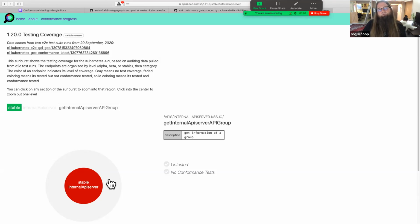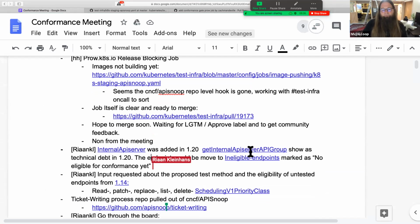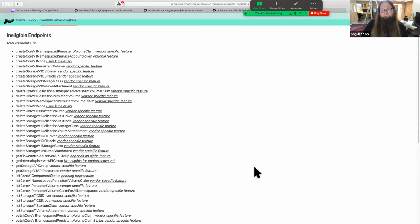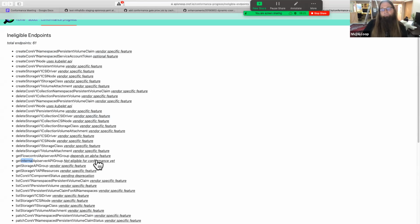But I want us to try to follow along with the KEP, so I think this is the KEP that we linked to earlier. We'll have this list of ineligible endpoints so that it doesn't confuse. Is this one already here? Rion? Internal. Yeah, internal. So it's not eligible for conformance yet, and there's a link to why, because this KEP is still in alpha. Just to be clear, that endpoint won't show up in clusters unless they have explicitly enabled the alpha API, so it isn't visible to anyone running a beta or GA cluster in any way.